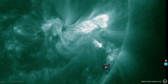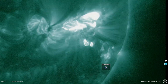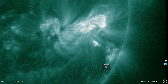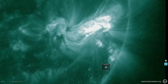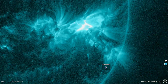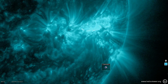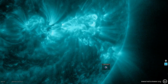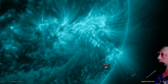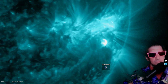Here's that sunspot up close. Good time. So it looks like 2 of those 3 M-class flares came from that one, and 1 came from the southeastern limb. I've determined this through process of deduction. There's 131 angstroms. It is good times for space weather. Good times for space weather.